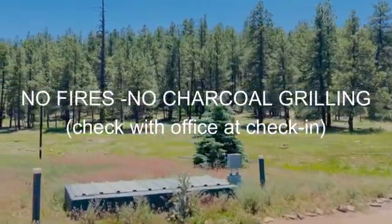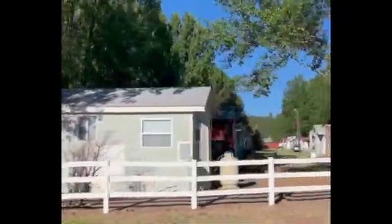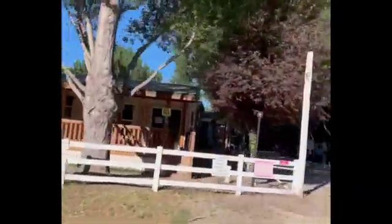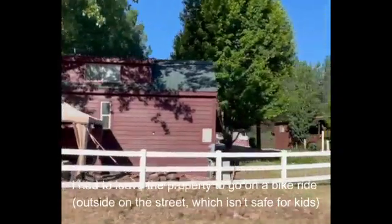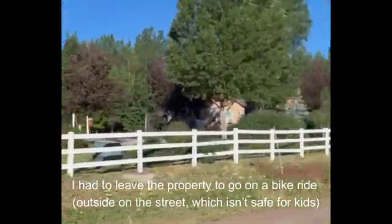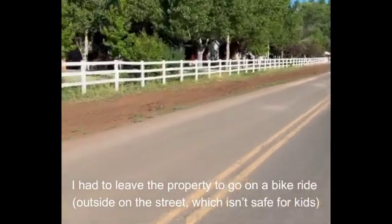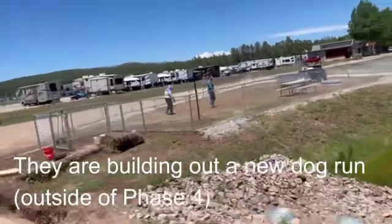The only other, I'd say, issue I had with this campground is that for as large as it is, it was really frustrating that there are no walkways or bike paths anywhere on the grounds. When we say everything is gravel, we mean everything. It's actually not easy to even walk around in flip-flops. You cannot ride your bike or even push a stroller around, which is really frustrating because this property is enormous and it's gorgeous.